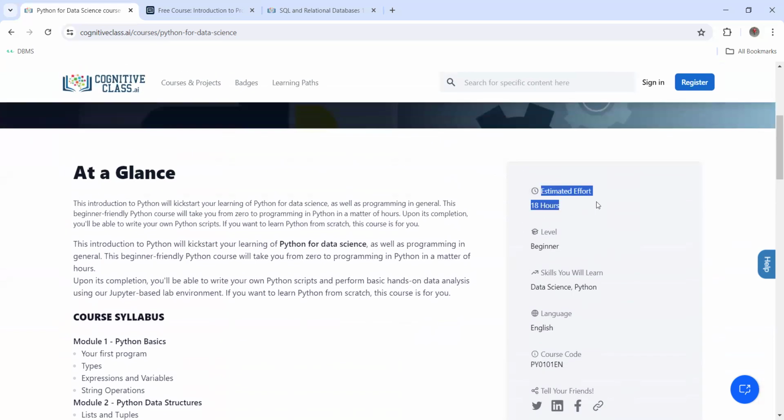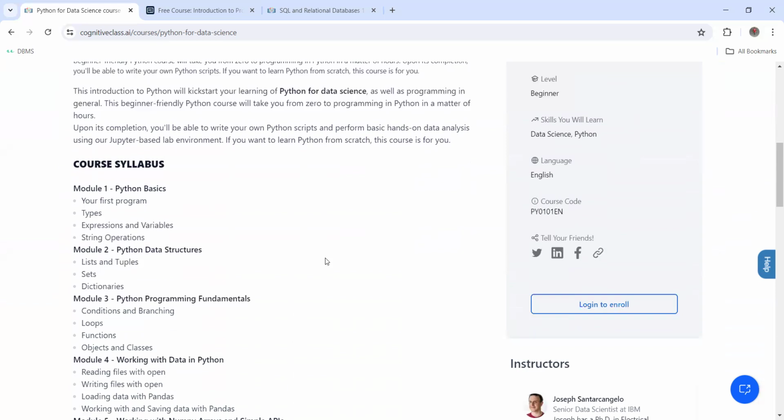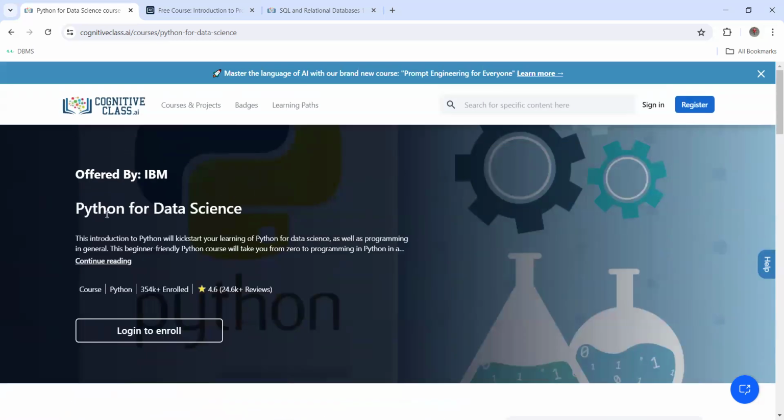It is an 18 hours course, okay, not very long. So it's highly recommended for everyone. If you are new to coding or if you want to start your journey in coding, do all these types of certifications, add them in your resume, and make your resume valued in the industry, right? So this is a fun course, which is Python for data science.